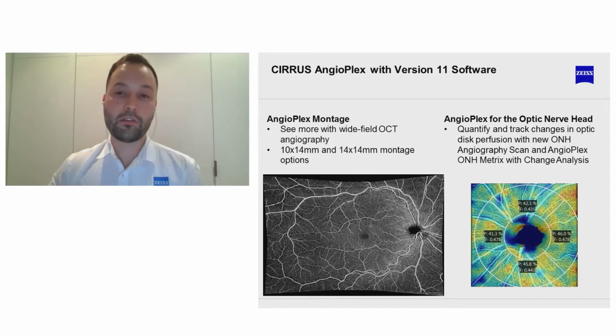Alongside that, the new applications potentially for glaucoma and other optic nerve head conditions would be the Angioplex analysis, both single visit as well as change analysis for the optic nerve head. And as we can see in the picture, the optic nerve head scan is optimized for the peripupillary area, and it looks at 2 factors, that being perfusion density and also flux index.